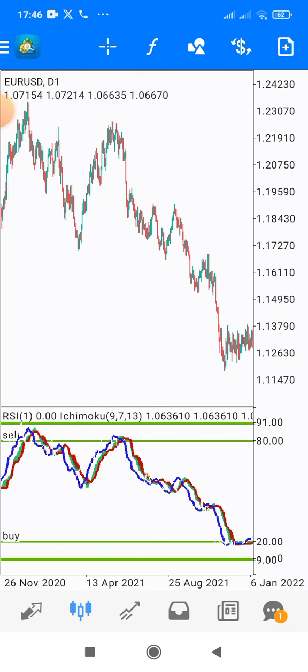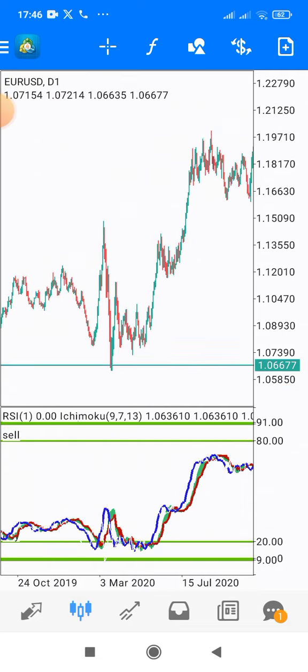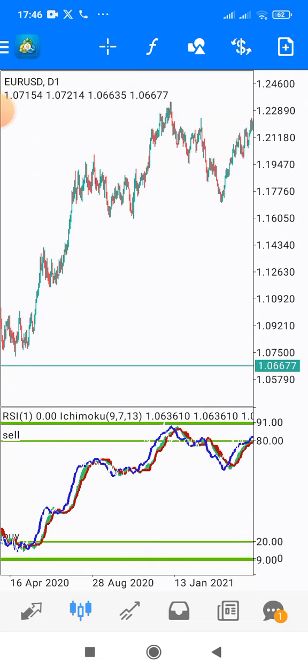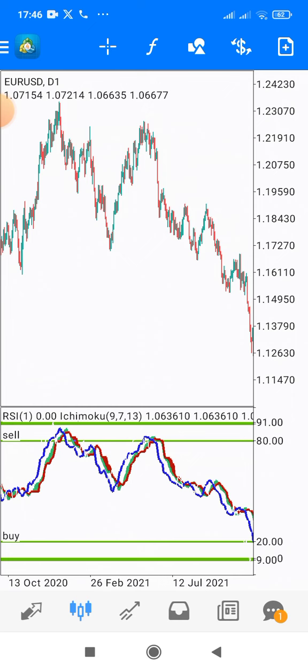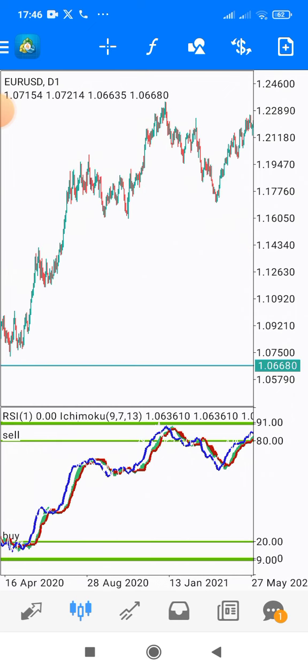In this window, we are presented with two sections, the main chart and the indicator window. So let us check how accurate this Ichimoku strategy is in the market.